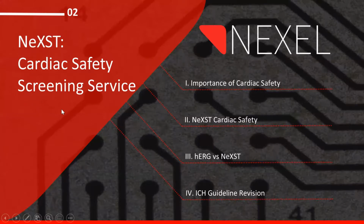The second part of our business area is the Next Cardiac Safety Screening Service. The subfields of this topic would be the importance of cardiac safety, Next cardiac safety, the comparison between the hERG assay and the Next protocol, and the ICH guideline revision that Nexel is currently participating in.